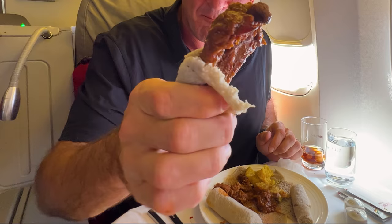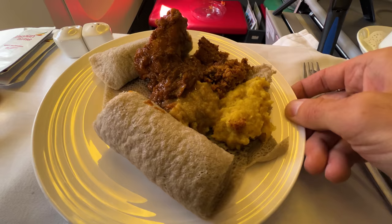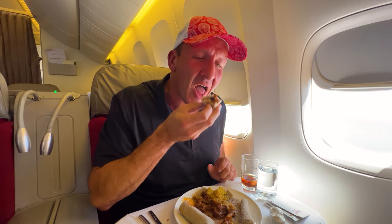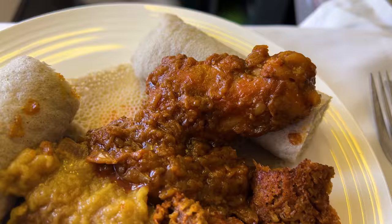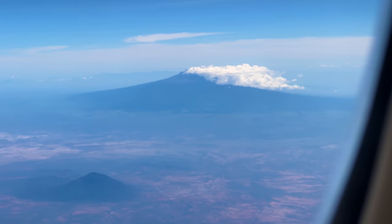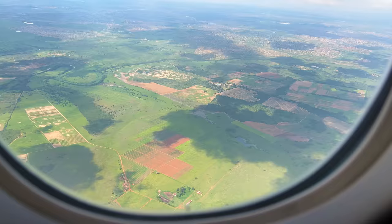Here, big piece of chicken. Amazing blend of spices. Such a unique food to be eating on a plane, I love it. I'm so happy I'm going to Zimbabwe, but I cannot wait to actually make some videos in Ethiopia. I think this one is lamb. This is awesome. Food on the way here, a little bit disappointing. This here, full of flavor, great bread, great sauces, spices, it's spicy, it's savory, it's delicious. And I'm coming up on many, many hours of no sleep. This is waking me up and making me feel good.